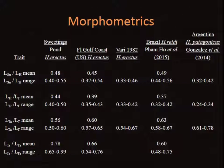If you look at the ranges, this is the snout length to the head length, which is a ratio, for example, you can see that these animals all overlap.